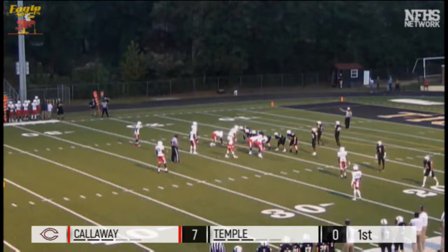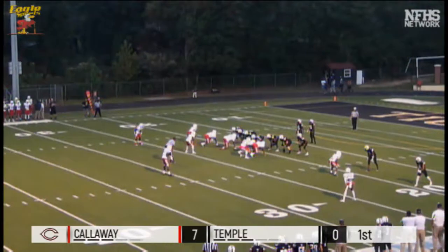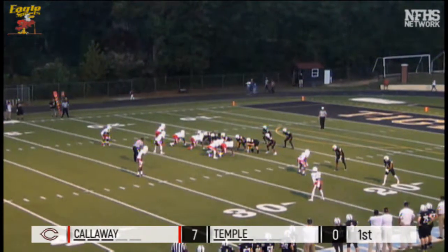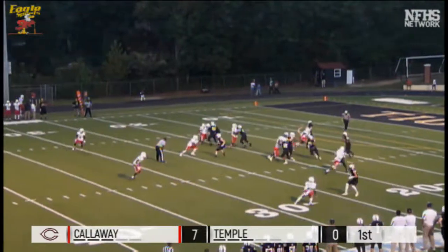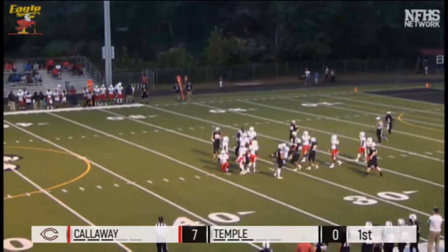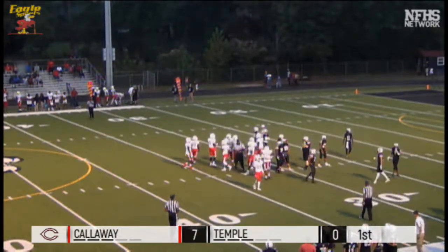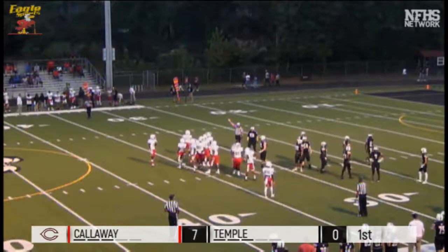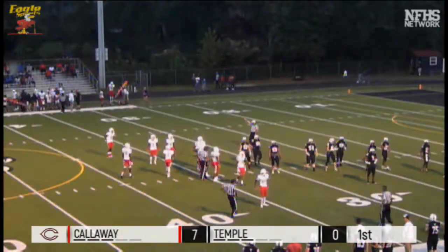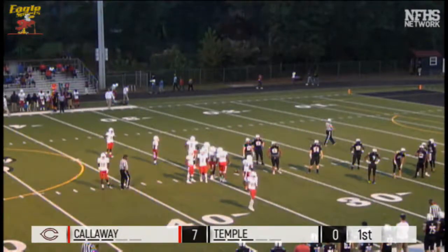Temple again will go in the shotgun. Trips to the near side, like an H-back in. Running back right next to the quarterback. He's going to take the snap. He's going to pitch it around left end. He's got a big hole. And it looks like he's going to be close to a first down. That's number 23, DeMar Ivy, the senior for Temple. And he picks up the first down for Temple. So a nice design, a little delayed toss to the left side of the formation. Big hole on the defense, able to pick up a 1st and 10 for Temple.